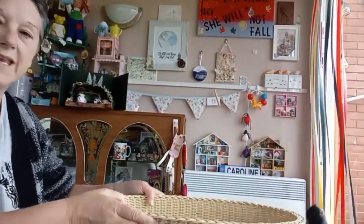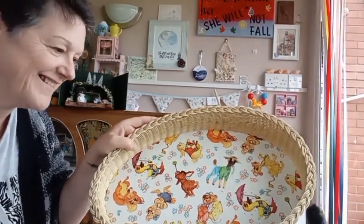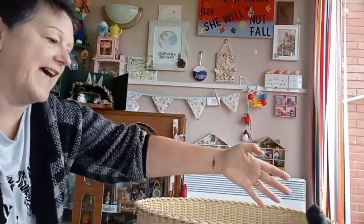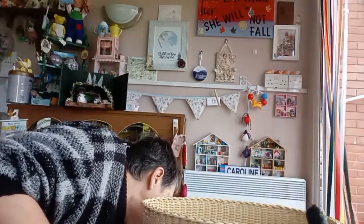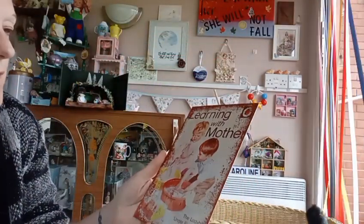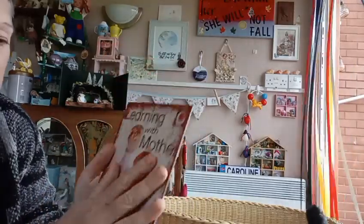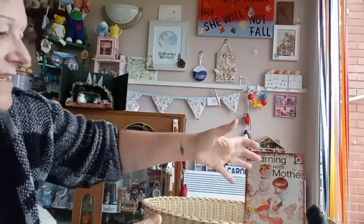So here's the basket here. So blooming cute. Let's take a photo of that. Okay. So what I like to do is have stuff further at the back here, because then you can prop stuff up against it. I know this isn't a vintage, but it is an old picture of a book called Learning with Mother, the Ladybird Under 5 series. And I just thought that is really cute. It's just a tin thing. I think I paid maybe £5 for it on eBay, maybe not even that much. I was looking at stuff I could put behind.